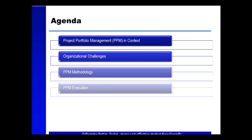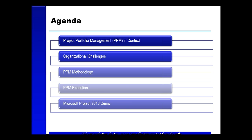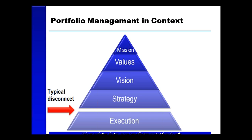For those of you who were here for our last webinar, we did not advertise this as a part two, but in fact it is the second half of portfolio management. In our last webinar, we covered how portfolios are established, how they're planned, and how projects are approved. In this webinar, we'll cover an overview of how portfolios are executed and managed, and then we'll have a demonstration of how we can do that in the Microsoft Project Server technology. And then we'll talk about the methodology that's used to change organizations to go from whatever you're doing today to what we're going to talk about in terms of a more ideal environment around embracing portfolio management.